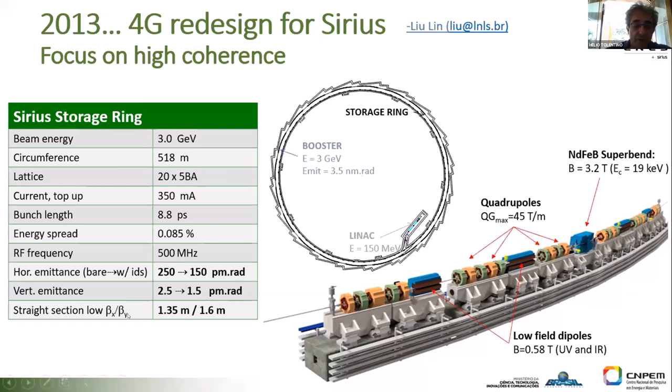We have the undulator sources, but we can also extract radiation from the bending magnets, from the low field dipoles. We are building beamlines in the UV and infrared range, and we have a superbend with a very strong field, 3.2 Tesla, from which we can extract hard X-rays, with a critical energy of about 19 kiloelectron volts. So all the high energy beamlines on our ring come from this superbend dipole, and the various soft or UV beamlines use the low field dipoles.